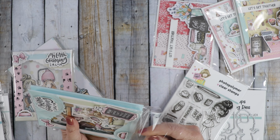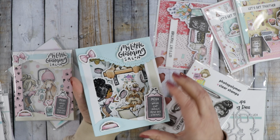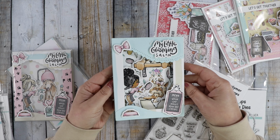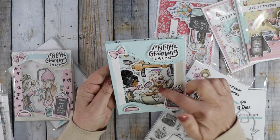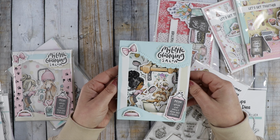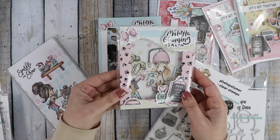This is another storefront type card. It's like a little pop-up card. So this is popped up, and then you open it, you can write your message, and then you can see the little dog sitting on the shelf, and then the groomer giving the dog a bath, and then on the front I have a little menu, and my little sentiment up here, my little grooming salon. And that's all done with the ephemera and the paper pad, as well as this one.